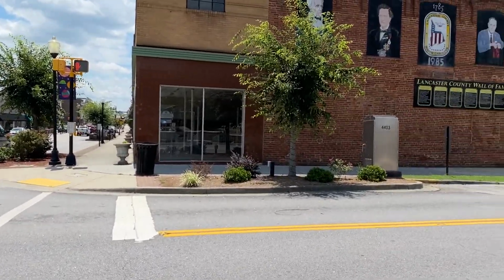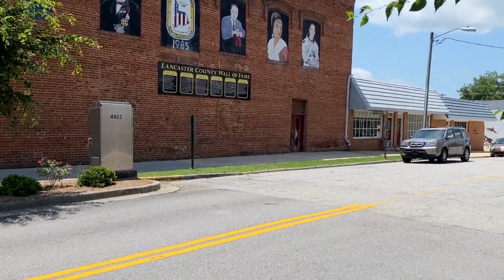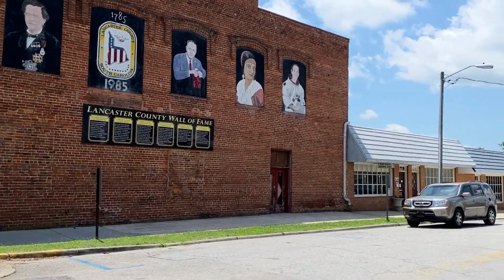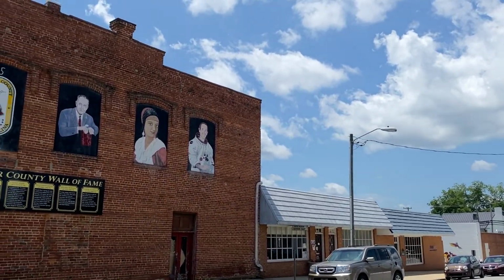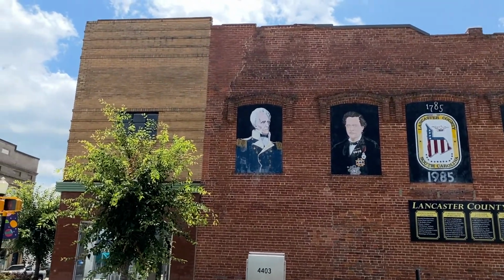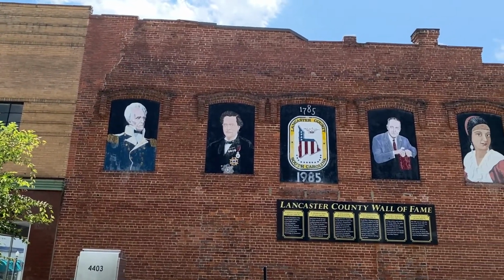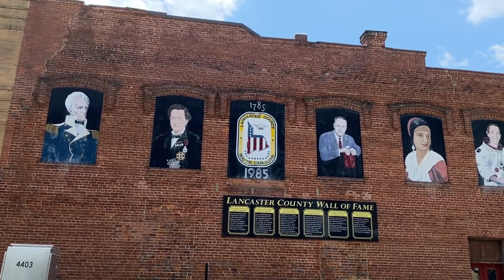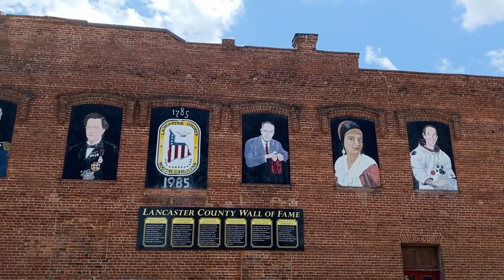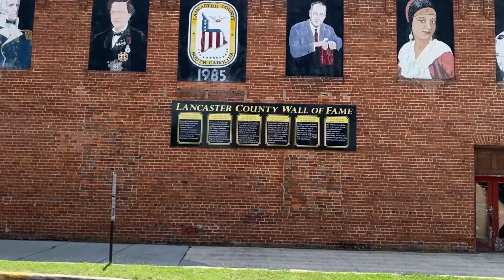Yeah, looks like, let's see. I can't remember now. They had, oh yeah, that astronaut name is Chuck Duke. He walked on the moon. And then there's Andrew Jackson, 7th President of the United States. I guess Miriam Sims. I guess that's the people. There's the Lancaster seal right there. 1785. And then you got Elliott White Springs. Can't read what it says. I don't know who he is. Let's go closer before we get run over.